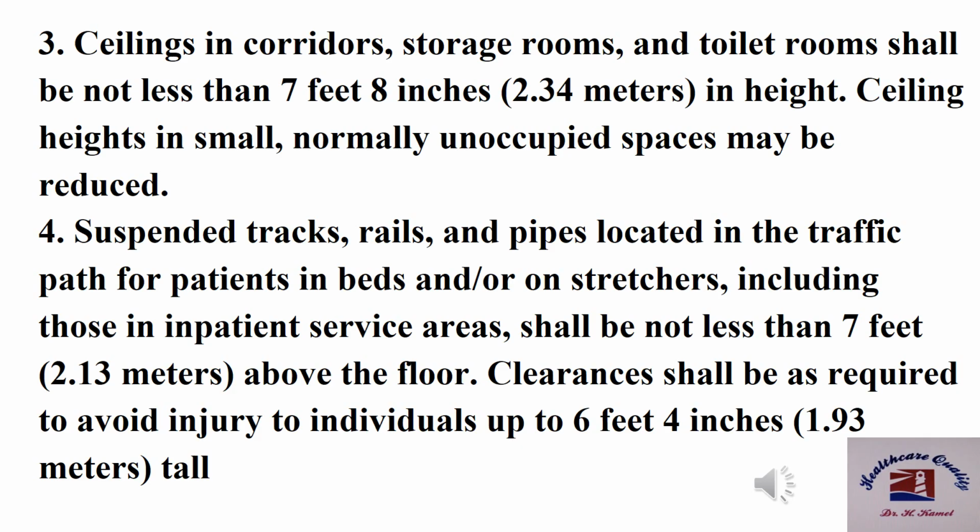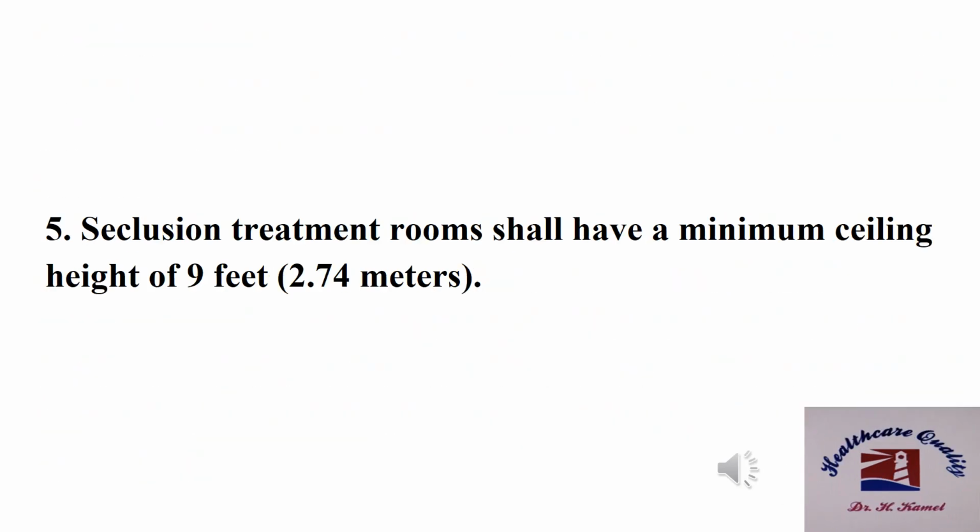Number 4. Suspended tracks, rails, and pipes located in the traffic path for patients in bed and/or on stretchers, including those in inpatient service areas, shall be not less than 2.2 meters above the floor. Clearance shall be as required to avoid injury to individuals up to 1.9 meters tall. Number 5. Seclusion treatment rooms shall have a minimum ceiling height of 2.7 meters.